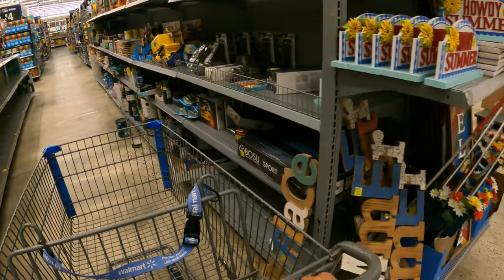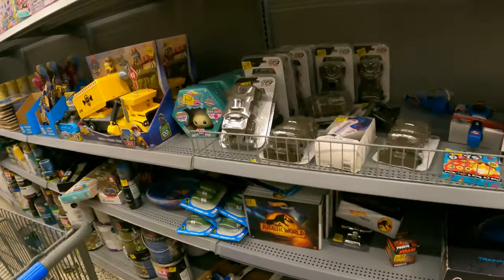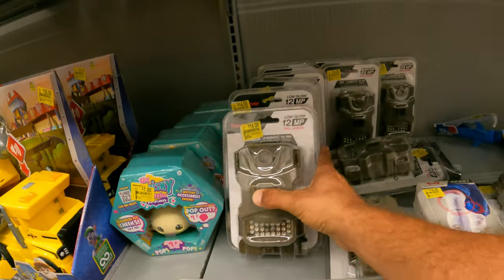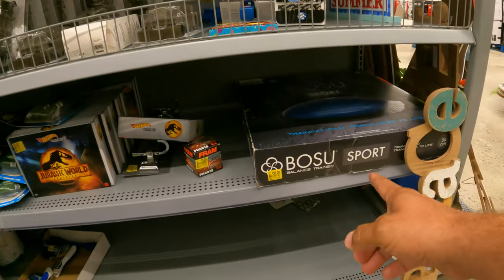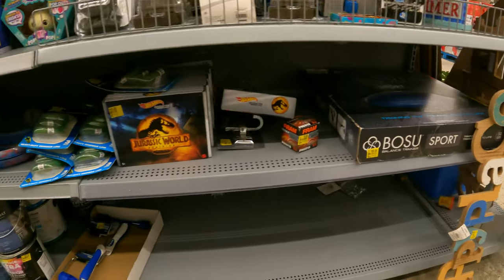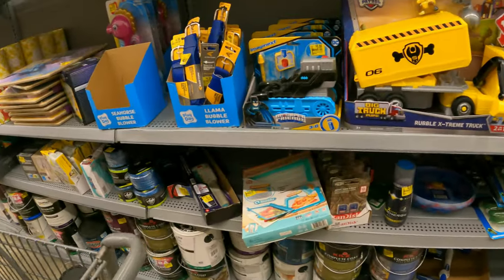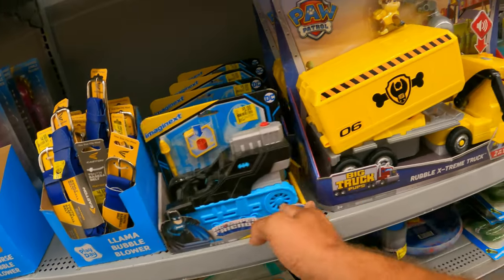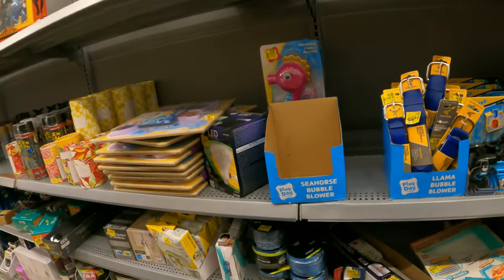Let's see what we got in here. Summer stuff, all the summer stuff, guys. 14 down from 28. Looks like they like the half off trend here in this store. 50 down from 100 for the balance trainer. Paint, 21 bucks. 5 down from 15, that's getting better. We like to see the 75% off, especially with the toys.